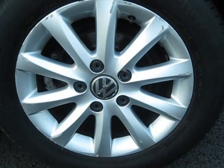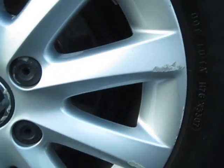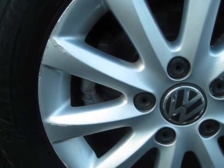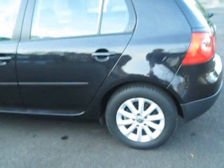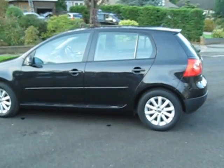And over here at the back, you just see there's a little bit more marks as we go around that wheel. You might even want to replace these wheels altogether and put some lovely alloys, this black paint with some big alloys, and those 5 doors would be both beautiful and very practical as well.